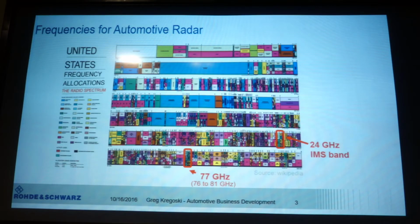If we look at the US frequency allocation chart and ask ourselves where the frequencies for automotive radar are today, they're typically in two frequencies: the 24 gigahertz band and 77 gigahertz. But the 24 gigahertz band has a couple of negatives to it. It's in the ISM band, which means you're limited to how much bandwidth you can actually use. And for all practical purposes, you're limited to about 250 megahertz or so.